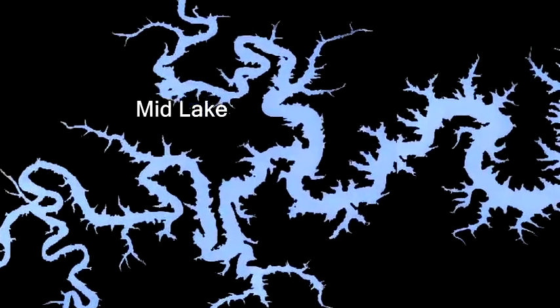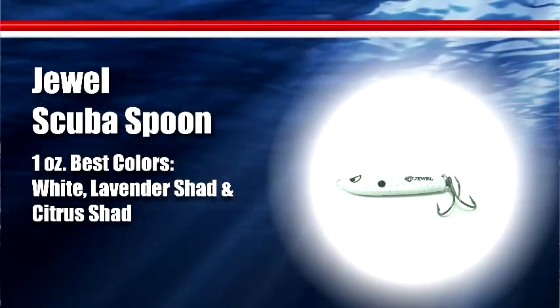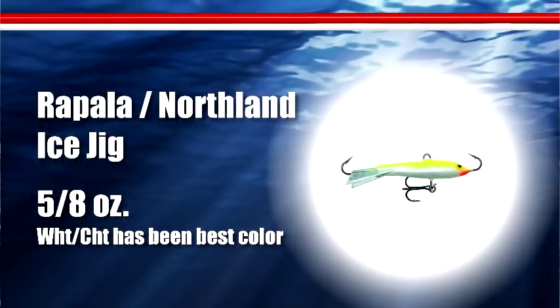And go up into the Kimberling City area, same deal, catching them deep. Deep is going to be the theme probably for the next couple of months, unless something changes. We're really having a good deep bite this year on Table Rock. Again, Jewel scuba spoon, jigging Rap, out in the guts of the creeks, basically from the mouths to about halfway back. You've got anywhere from 70 to 100, 120 foot of water.